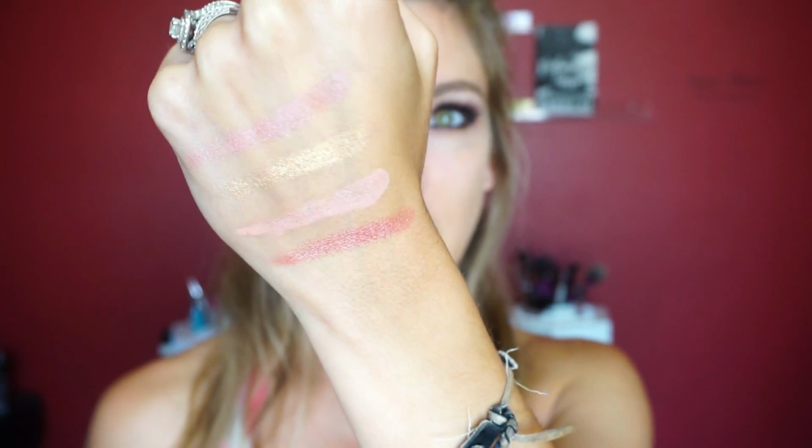I apologize for my ratchet nails. I need to get a new set put on, and I absolutely hate getting nails taken off to put a new set on. I'm literally too scared to go to the nail salon because it's painful. So that's where I'm at right now.